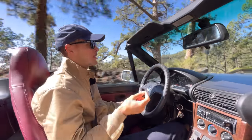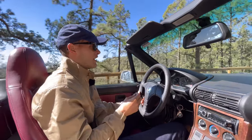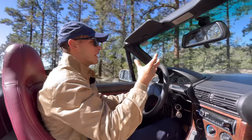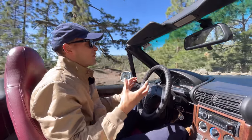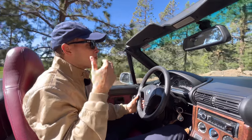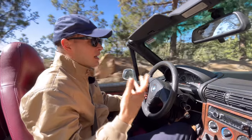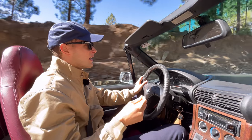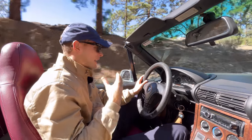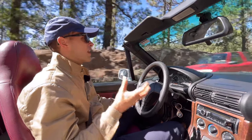The MX-5 does feel more dynamic, it feels lighter, it feels more chuckable. You have more feeling from the front of the car. The front tires give you more feedback in the MX-5. So it probably is a little bit more fun driving the MX-5. But this, the Z3, this feels more special. When I get into this car, I do feel more special.